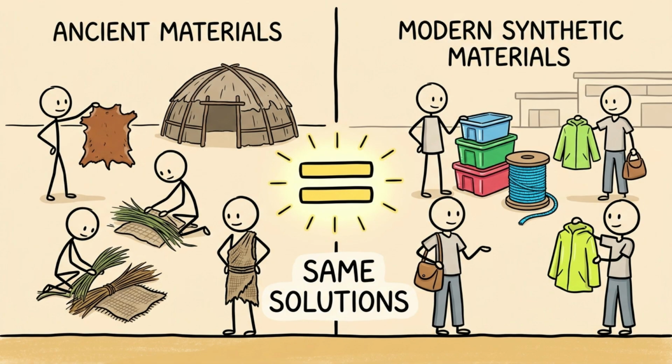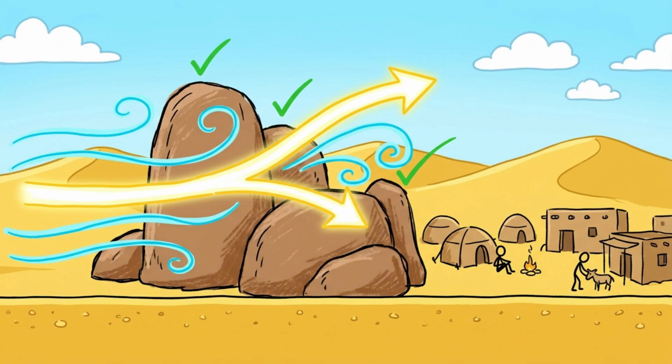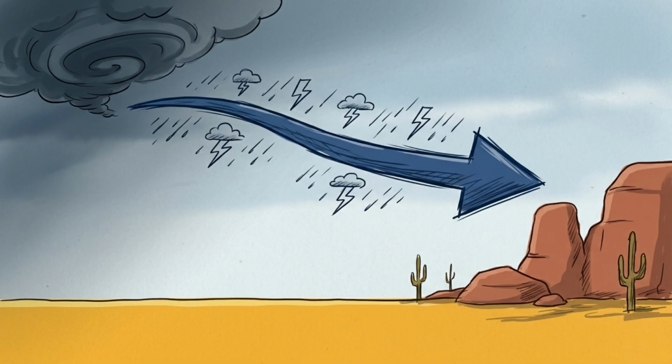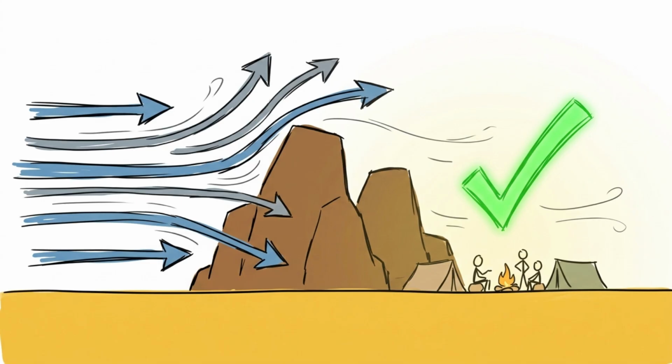of synthetic materials. They also built their permanent camps with sandstorms in mind. Settlements in ancient desert regions were almost always positioned with natural rock formations on the windward side, the direction most storms came from. These formations were not chosen for beauty or convenience. They were chosen because they broke the wind before it reached the camp.